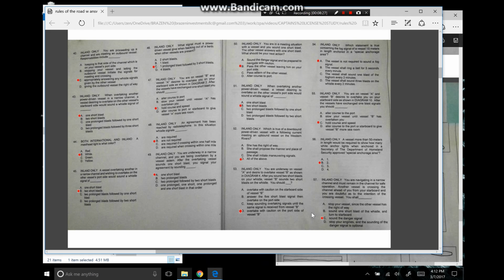50, inland only. You are in a meeting situation with a vessel and you sound one short blast. The other vessel answers with one short blast. What should be your next action? The answer is B, pass the other vessel, leaving him on your port side.